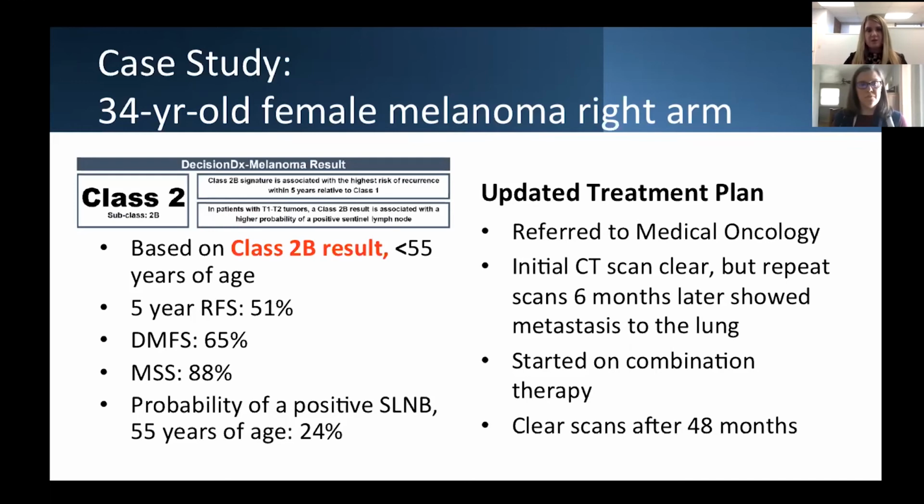Imaging was used and an early spread was detected. The patient was started on combination therapy, and now she's doing well. So this is a complete change from how we traditionally might have managed this patient, based on the fact that she was a high risk with her gene expression profiling.